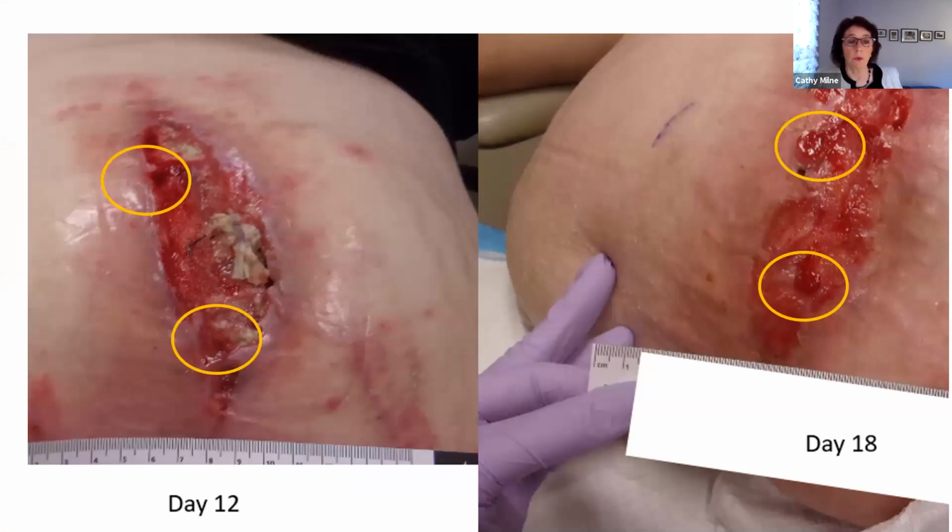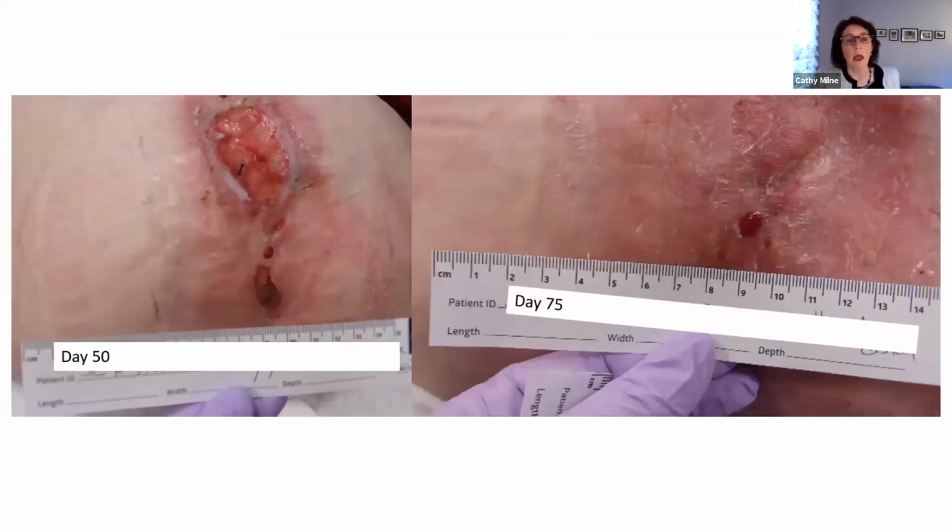So day 12, we actually could see that we're having two fistulas there, and we got rid of some of that dead stuff. And day 18, we're coming along really well. We were able to isolate everything. And day 50, we continued. And by day 75, we just had a really, really small thing. He was actually high output, but he started to reduce. And so we were able to just do routine pouching and off he went home. And he went home with great function and did really, really well.